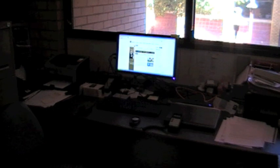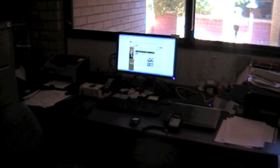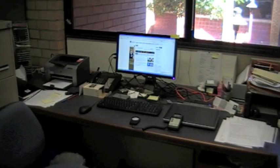The current reading on the lux meter, and you can see the faceplate of the light meter on the work desk immediately in front of the computer screen. The current lux level is about 42 lux, which is very low. We've now just turned the overhead light on.